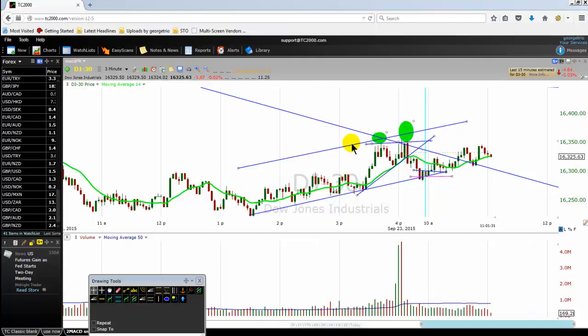Okay, traders, just to show you what's happening here. For the Dow Jones, as you can see, the price is still above the trend line here. So the market pattern is still bullish on the 3-minute chart. The price is now at 16325. As I told you before, we are expecting it to go below the level of 16292. So we are still waiting.